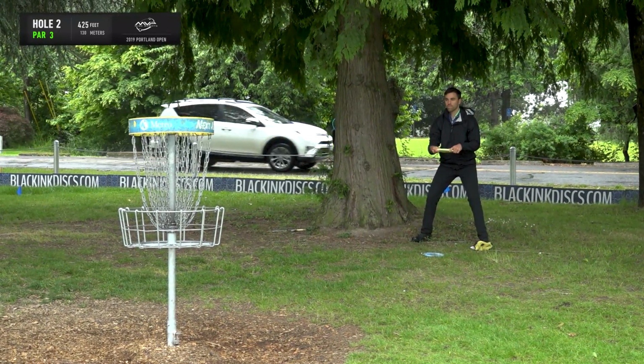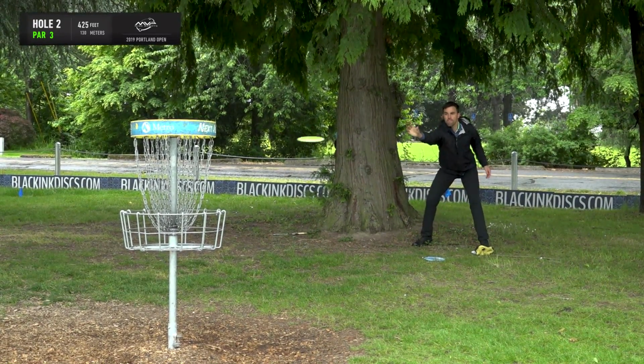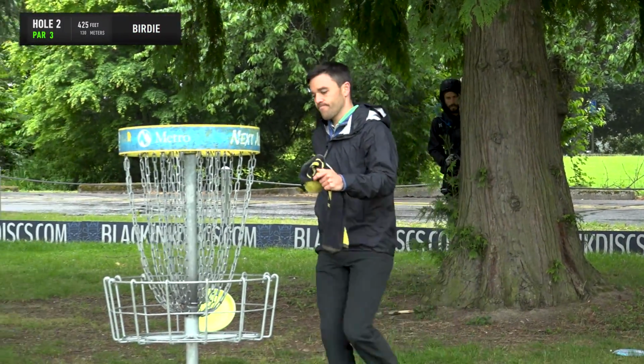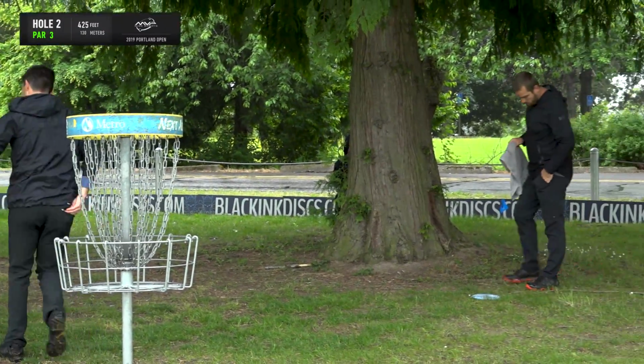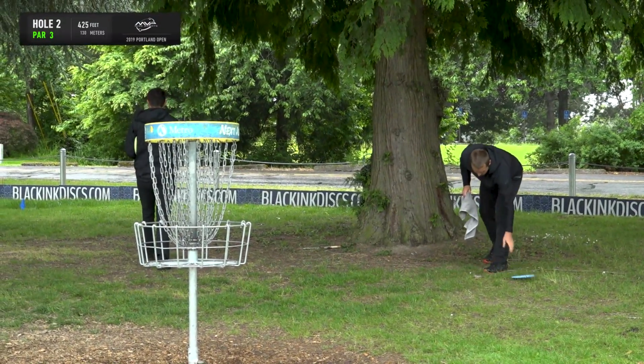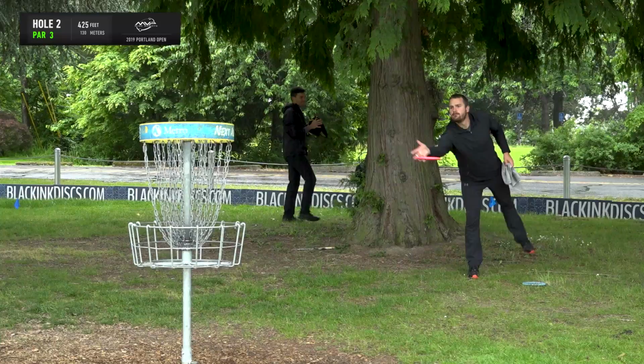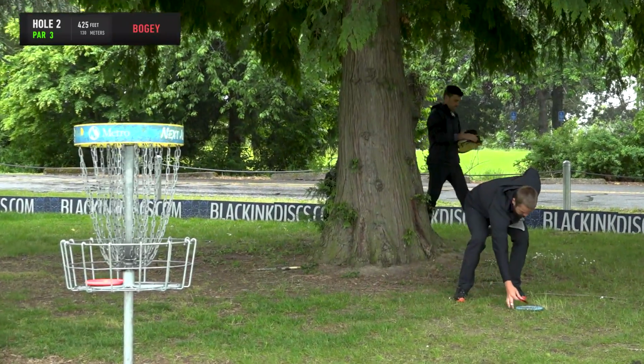Keegan, also looking for a 2. I guess this is a 2 or a 4 hole. Yeah. Apparently. The rollers, 2 birdies. The forehands, 2 bogeys. It seems to work pretty good. Yeah. Austin will be cleaning up his 4, hopefully. Yep, there it is.